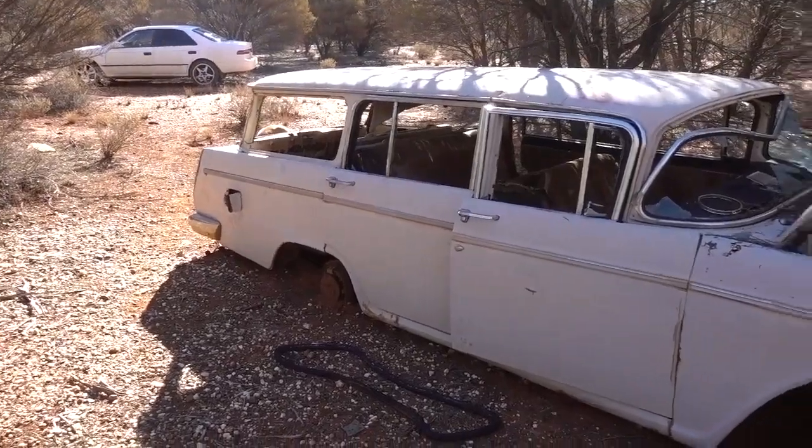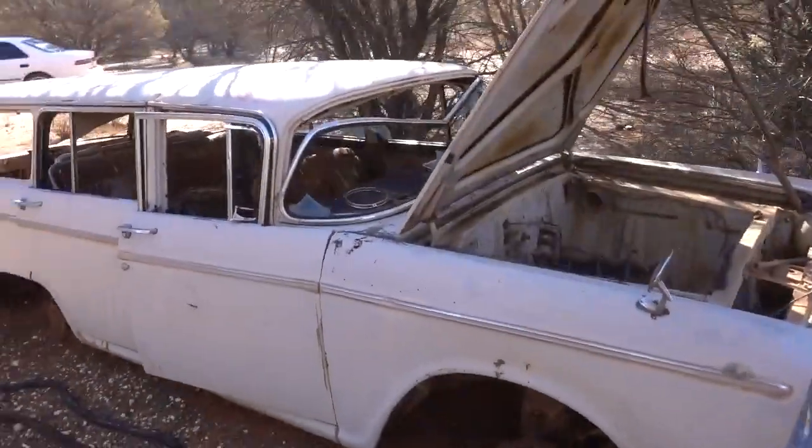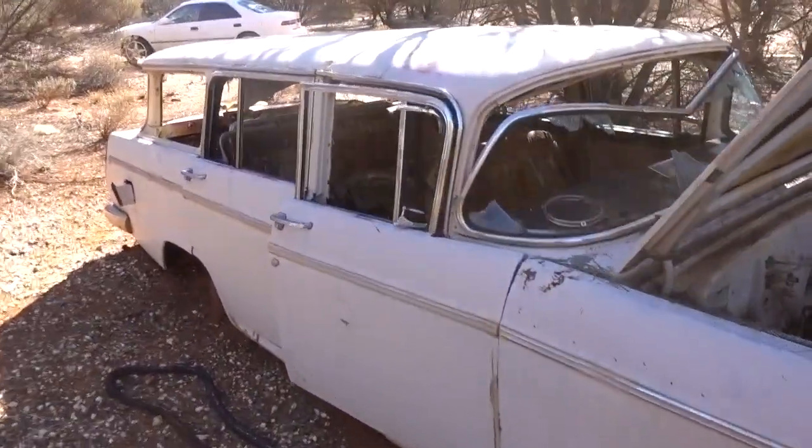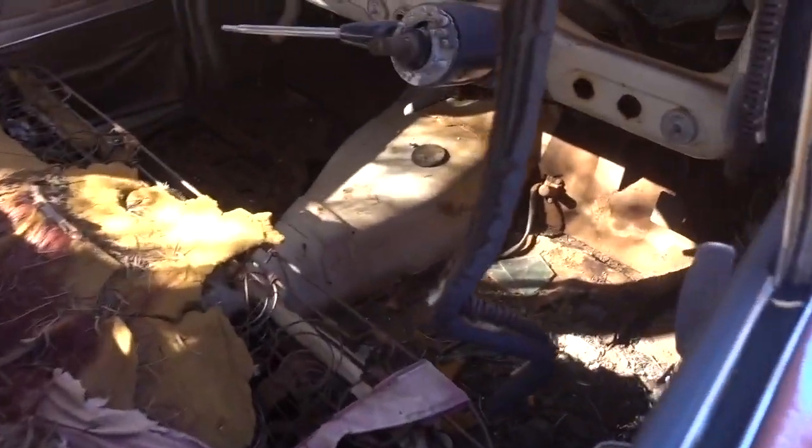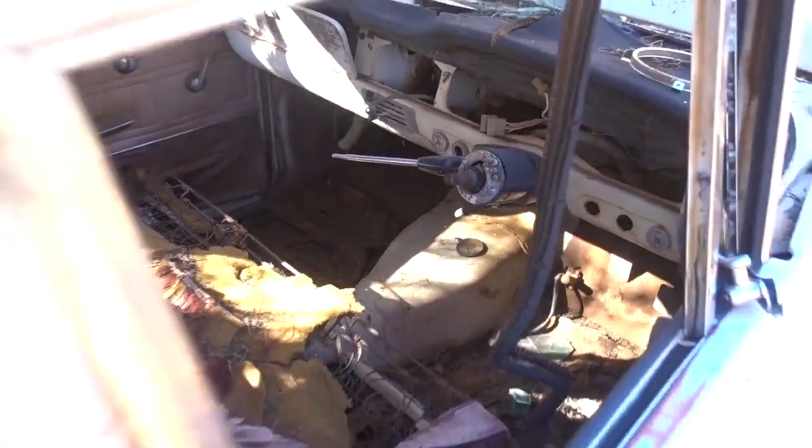It's just massive. And it's kind of cool because it's got a mix of British and American styling cues in there. Okay, I'm just buzzing on this. It is a beautiful car.